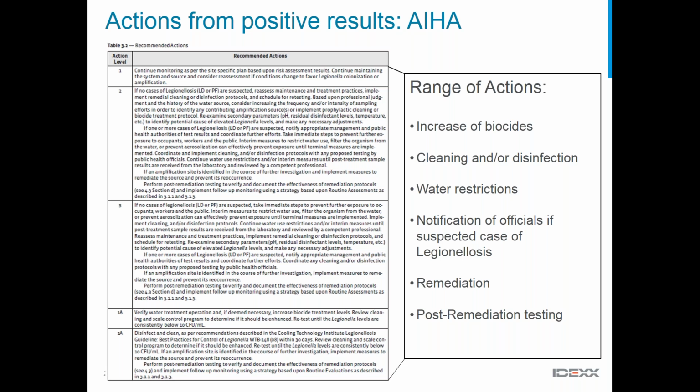If you are perhaps 100-fold higher than the action limit, then the actions become a little bit more dramatic. You might shock the system with a high amount of chlorine, or you might boil the water. And if it's even higher than that, then you get into this outbreak scenario where you probably would shut down the building or sequester people from going into certain parts of the building that are higher risk, things like that.